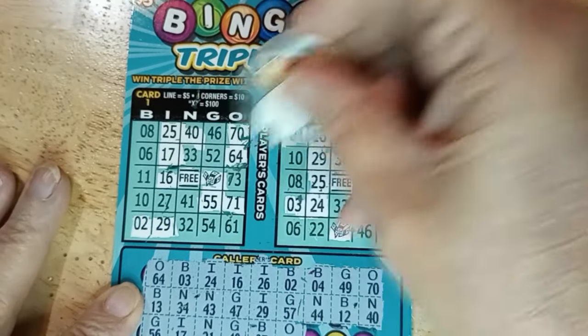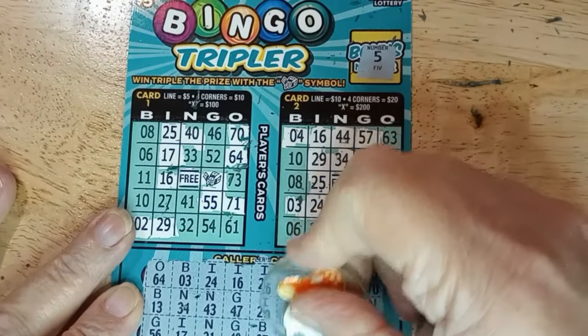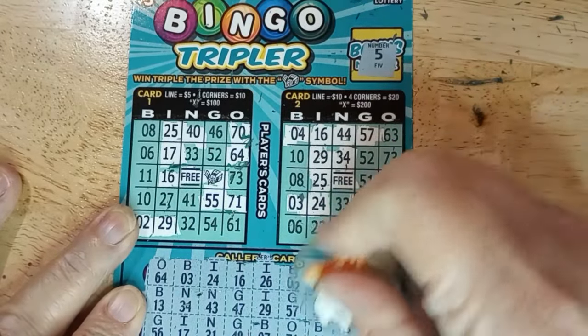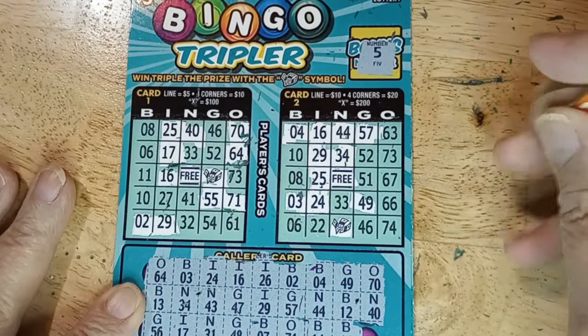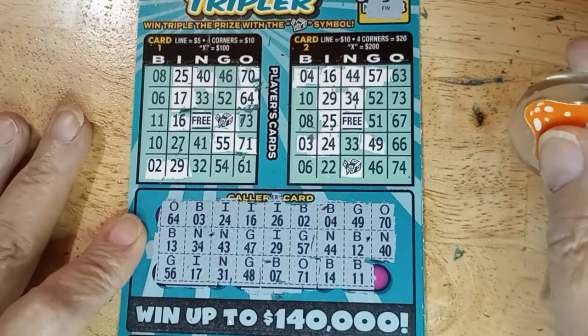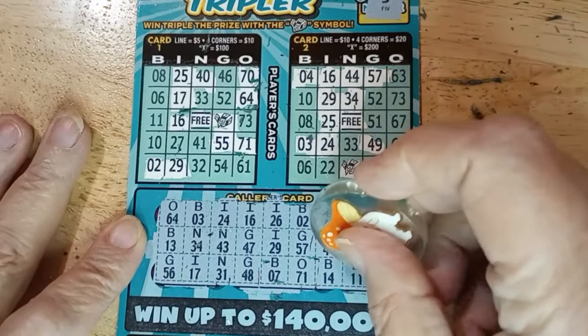And again on this versus, it will be best 2 out of 3. So we'll play at least 3. And if we tie like we did with the $3 ones, then we will play more games.